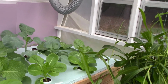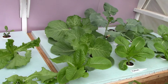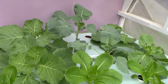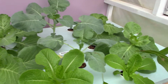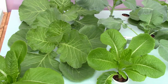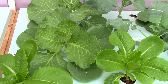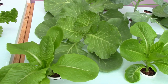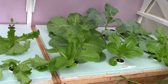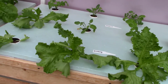All right, we'll move on over to the Kratky beds now. As you can see, there's our round Dutch cabbage and our broccoli plants. All that stuff looking really good. As a matter of fact, I'm not sure which ones are doing the biggest. I think the ones in here are doing a little bit bigger than the ones outside. But we'll go out there and check them out in a minute, and y'all can make your own decision. And there's the iceberg and the arugula in the back.